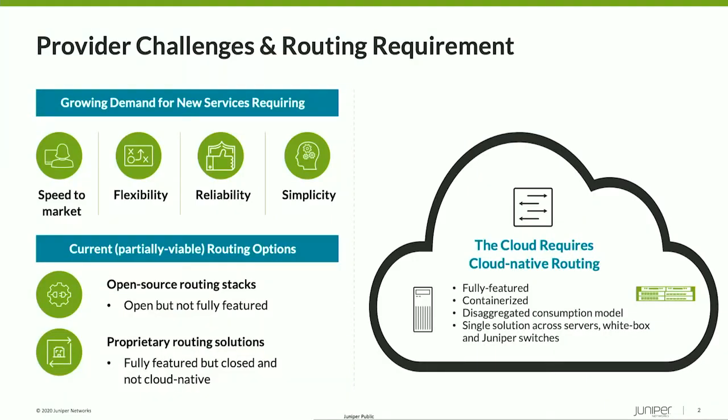In this session, I would like to walk you through our containerized routing stack that is deployment-hardened and cloud-native. Network operators are in more of a bind now than ever before to meet the growing demands of their customers and looking to introduce new services reliably and quickly to the market. To accomplish this, they are taking advantage of the cloud-native software applications which offer flexibility, scalability, agility, and simplicity.